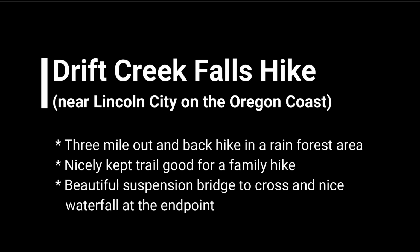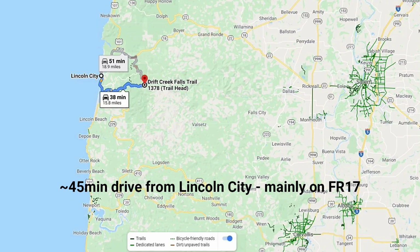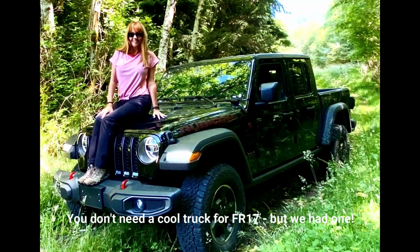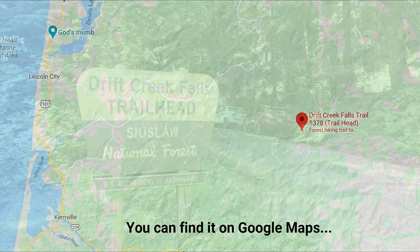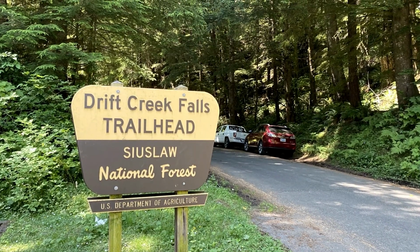Near Lincoln City on the Oregon coast. It's about a 45-minute drive from Lincoln City. To get there, it's a narrow, windy but scenic drive on Forest Road 17 to the trailhead. There's ample parking at the trailhead and it's a $5 day use fee.